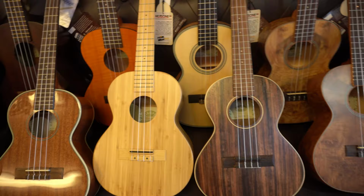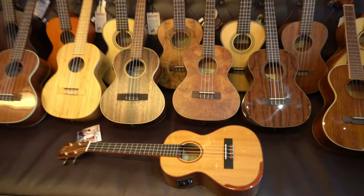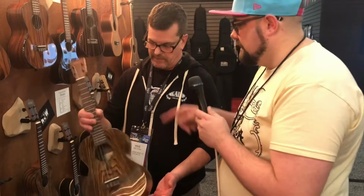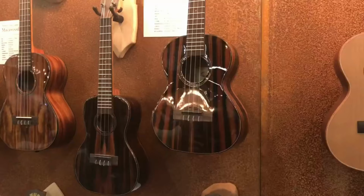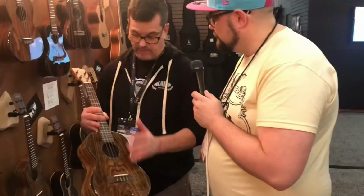So what makes KA-LA so big? What's their reputation based on? And a bit about the company themselves. KA-LA are based in Petaluma, California, just north of San Francisco. Started by Mike Upton, really cool guy with a really long history working with brands like Hohner before he set up his own ukulele company around, don't quote me, but 14, 15 years ago KA-LA started. And yeah, it's just grown more and more each year.